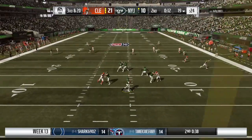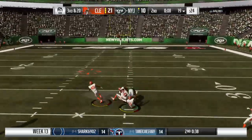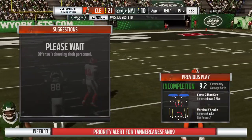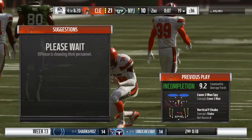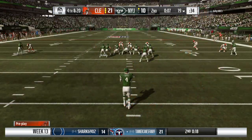A shotgun snap for Darnold. He's going to look deep down the field. And that is incomplete. 7 seconds remaining. Here's Lachlan Edwards now as he's on to punt for New York.